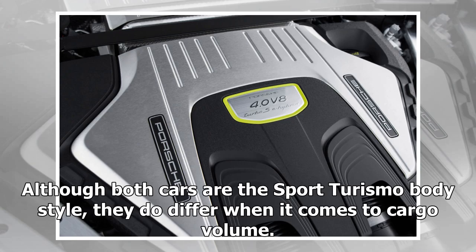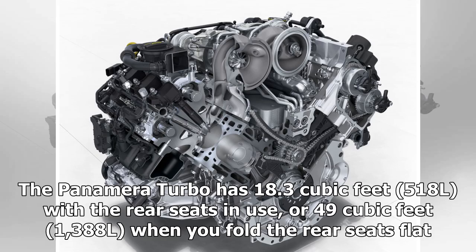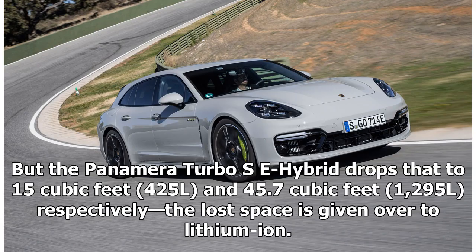Although both cars are the Sport Turismo body style, they do differ when it comes to cargo volume. The Panamera Turbo has 18.3 cubic feet, 518 L, with the rear seats in use, or 49 cubic feet, 1,388 L, when you fold the rear seats flat. But the Panamera Turbo SE Hybrid drops that to 15 cubic feet, 425 L, and 45.7 cubic feet, 1,295 L respectively. The lost space is given over to lithium-ion.